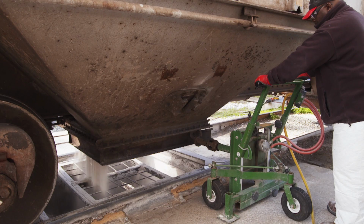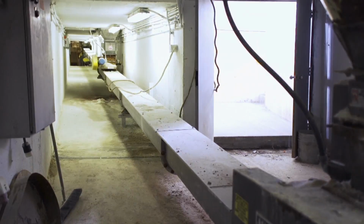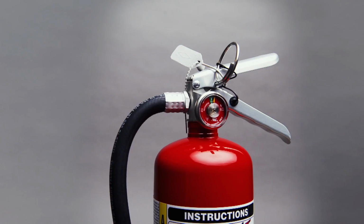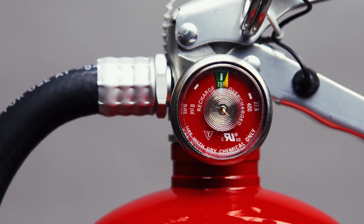Arriving by train, the chemicals are released into a screw conveyor that pumps them to the storage silos. We have about 1 million pounds just of the monoammonium phosphate in the plant at any particular time. 1 million pounds is 5 rail cars filled to the brim. To keep these chemicals securely sealed inside the cylinder, a specialized valve is manufactured.